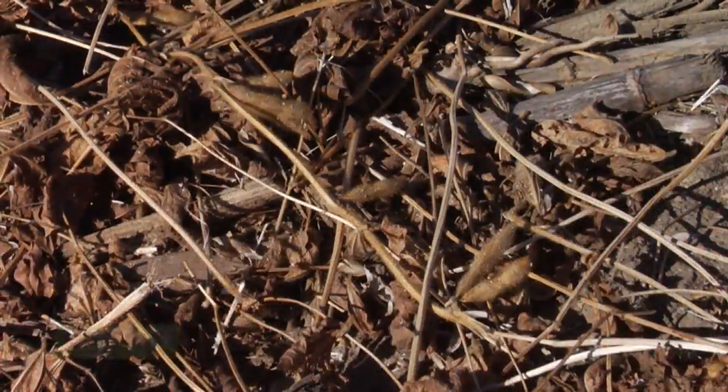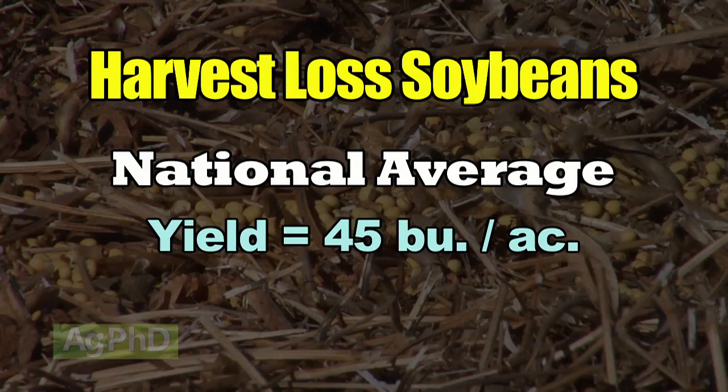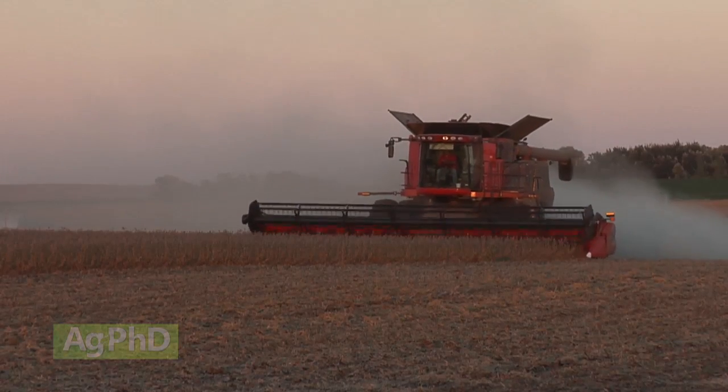Harvest loss is very costly to farmers around the world. In soybeans, for example, our national average yield is around 45 bushels per acre, and the average farm has a 3 to 4% harvest loss. In today's Iron Talk, we'll discuss how to determine exactly what that harvest loss is costing your farm right now.